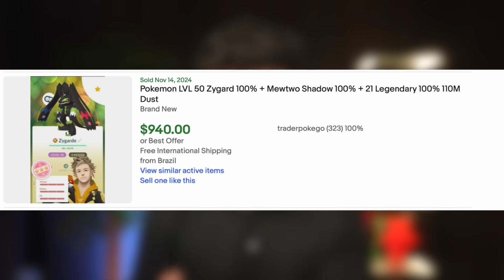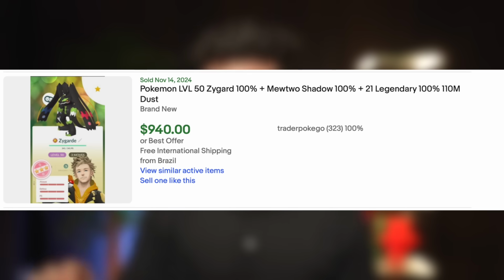$1,000 sale. Now, this isn't for one singular Pokemon. This is actually for an entire Pokemon Go account, which has a level 50 Zygarde, that's 100% IVs, which is crazy. A Shadow Mewtwo that's apparently 100%, and 21 100% IV legendaries, plus 110 million Stardust.